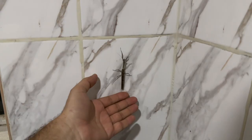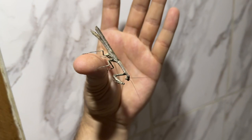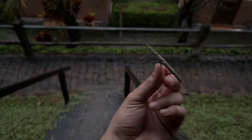Another critter finding its way into the room. An adult male twig mantis. Okay, let's get this guy outside. It's safe. He does not belong in our room. You free, little buddy? Come on. Take flight. Bye.